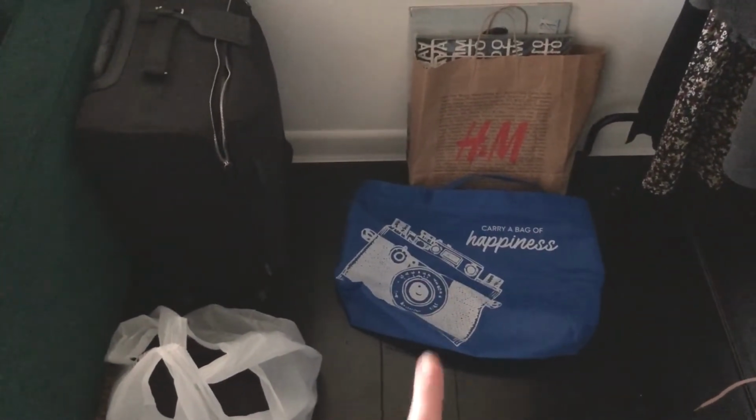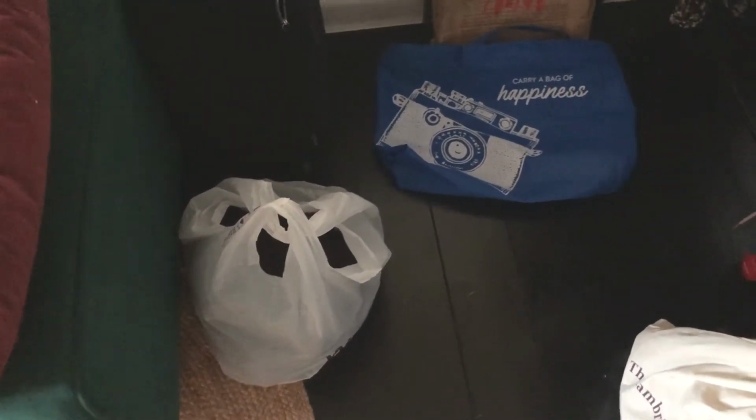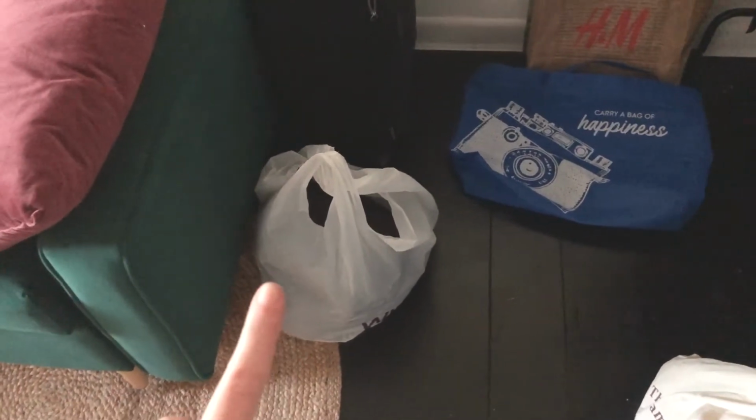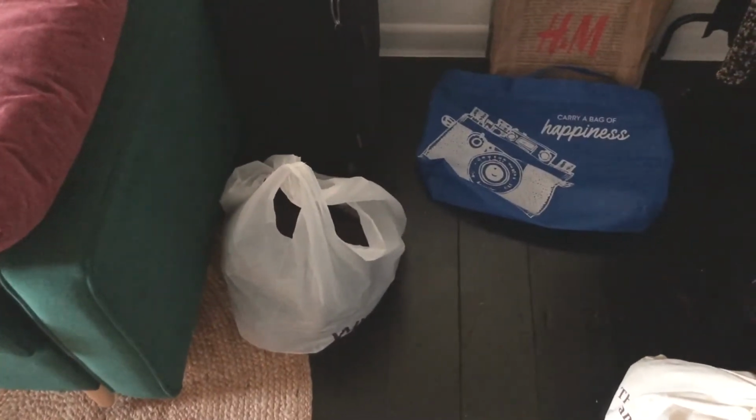Okay, what I have here. This bag is now empty. I've completely decluttered it. And what I got instead, this bag, is with items for recycling. I'll give it to H&M, I guess, or maybe to another store.